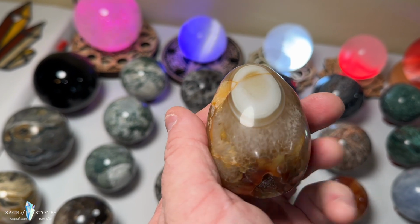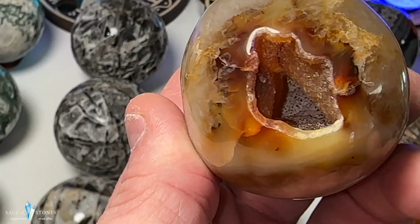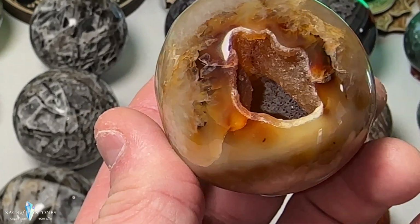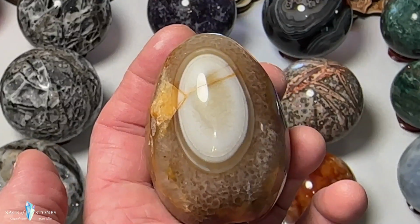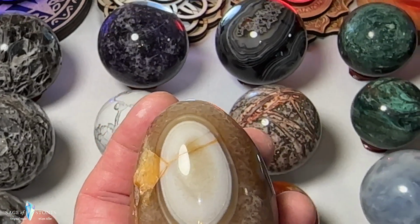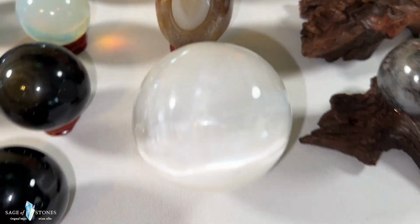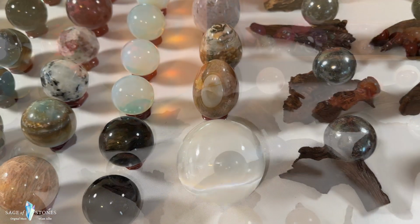But the surprise factor is on the bottom here with this big druzy geode that goes right up inside the egg. It's almost like the entire middle of the egg is all hollow. It's really cool, really beautiful piece. So that's eggs. That's just another selenite sphere there. And so I'm gonna start a new video.